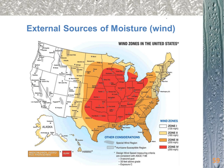You've got to remember the vapor drive that we spoke about in areas like Texas and out west. You think, well, we don't have a whole lot of rain issues, but you do have vapor drive issues and solar drive that you have to think about.